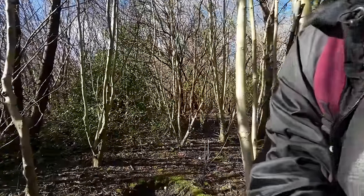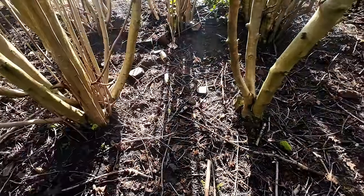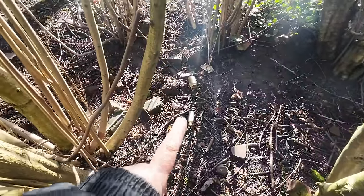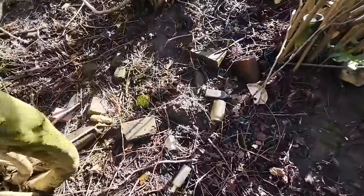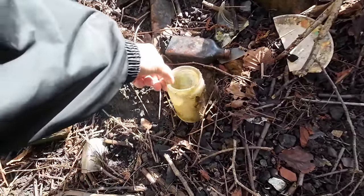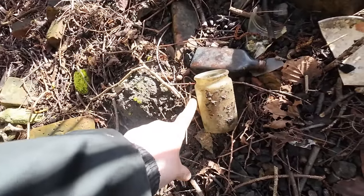I can already see a jar over there, so I think even within the first few paces we're going to find what we need. But it's lids we need as well. It has to have a lid to fit on it somehow. But there you go, first thing, one of the things that we're after. If it's full, I won't take it. If it's chipped, don't need to take it. Right, there we go, there's one. We need to find a lid to match.